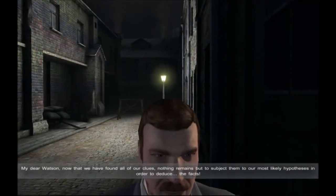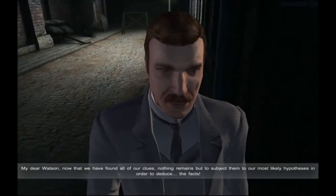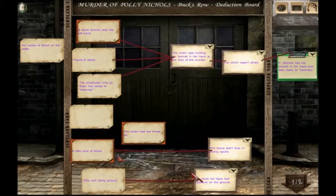My dear Watson, now that we have found all of our clues, nothing remains but to subject them to our most likely hypotheses in order to deduce the facts. The facts!